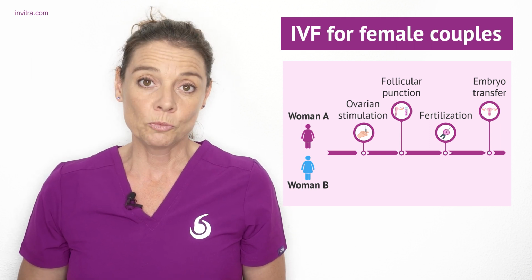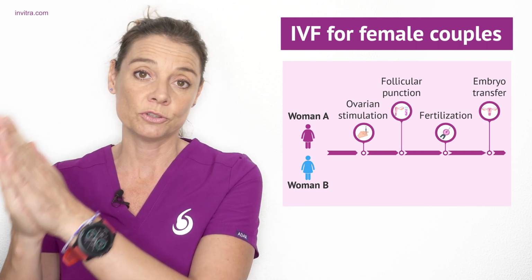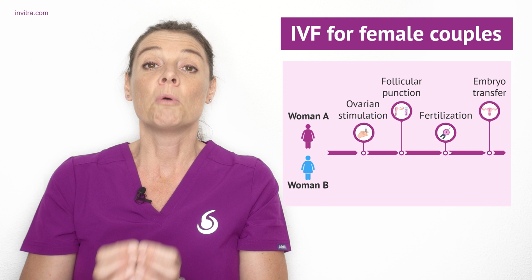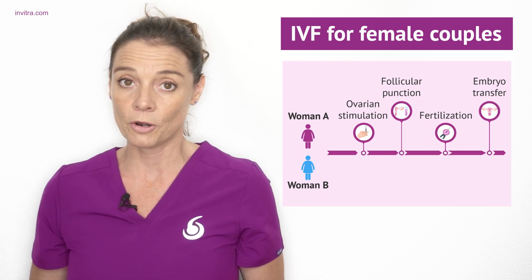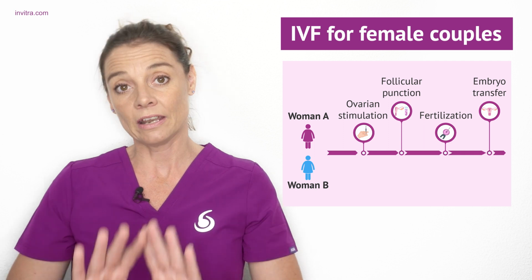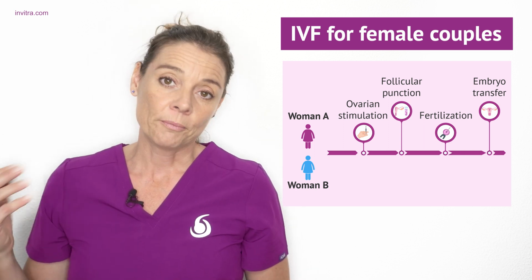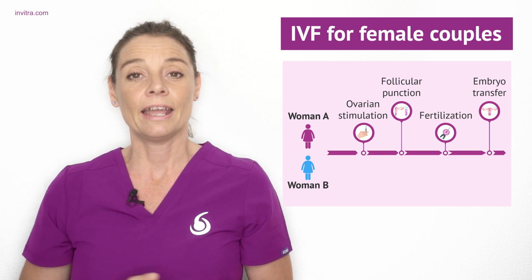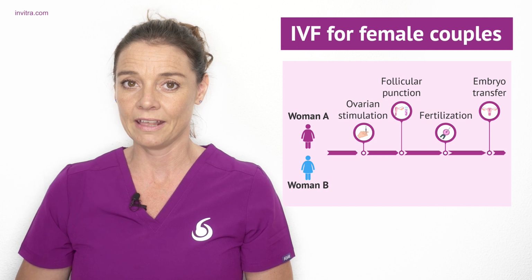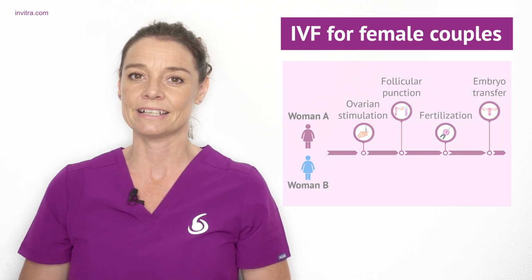These embryos, when they are ready, will then be transferred into the uterus of the woman. The woman will previously have to prepare her endometrium, so more hormonal medication to make sure that the lining of the uterus is ready to receive those embryos. Embryo transfer will occur, and hopefully implantation, again with the two-week wait following the embryo transfer until you can take your pregnancy test to see if the treatment has been successful.